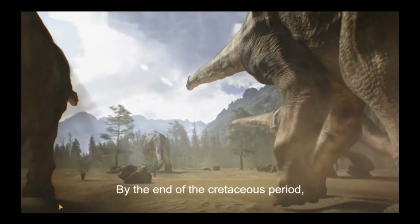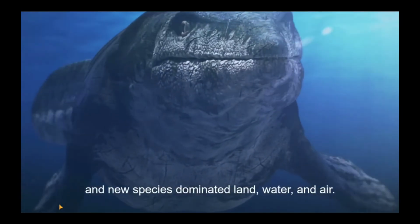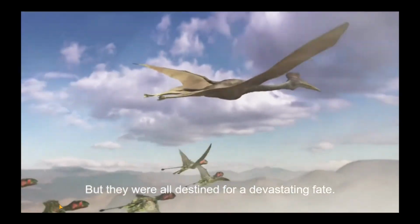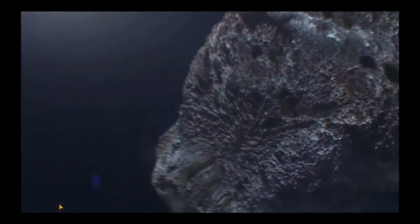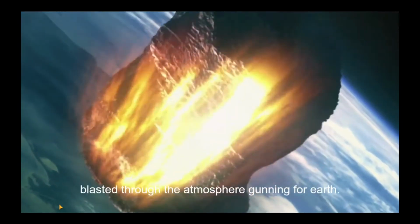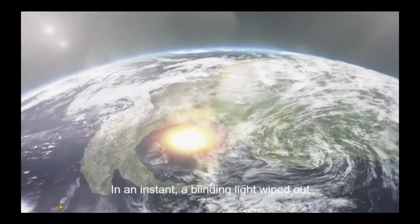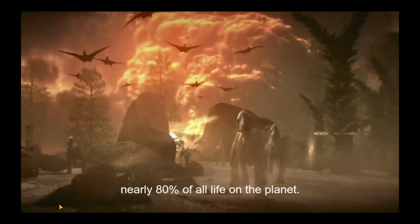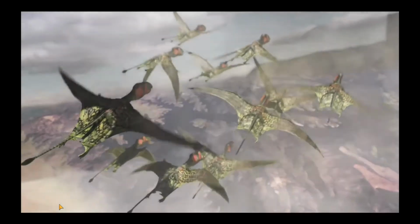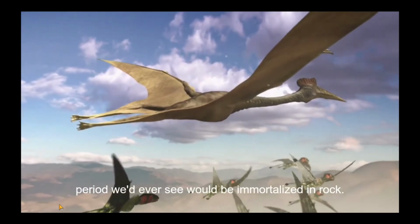By the end of the Cretaceous period, the nodosaur was long gone, and new species dominated land, water, and air. But they were all destined for a devastating fate. 65 million years ago, a rock the size of Denver blasted through the atmosphere, gunning for Earth. In an instant, a blinding light wiped out nearly 80% of all life on the planet. The only glimpse of the dinosaurs from the Cretaceous period we'd ever see would be immortalized in rock.